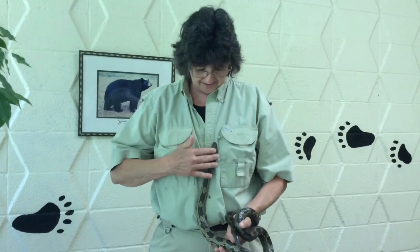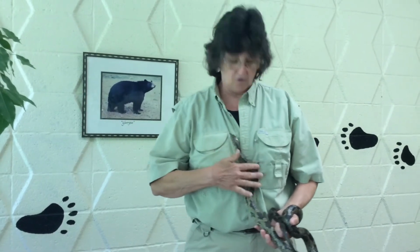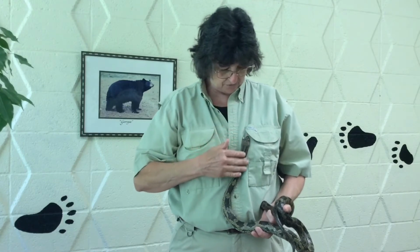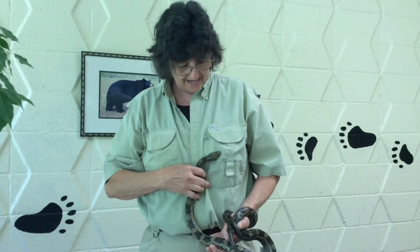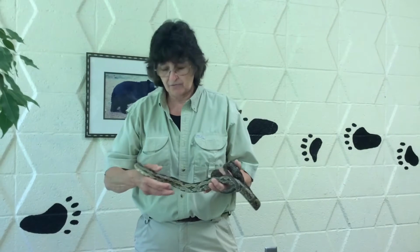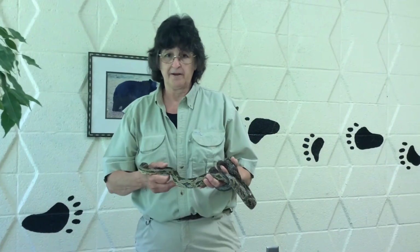You'll notice that Snavely's sticking his tongue out. He's not being rude to me. He's just picking up the chemicals or pheromones in the air and then brings them back into his mouth, brings them to the roof of his mouth, to his Jacobson's organ, and it gives him more information about what's around him. Is it a rat? I need to go in that direction for my meal, or is it a dog? I need to go the other way.